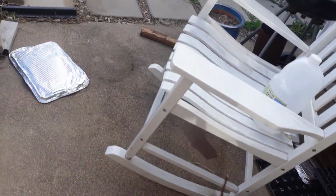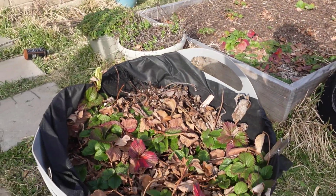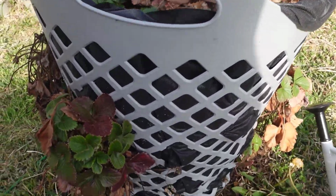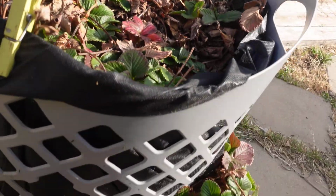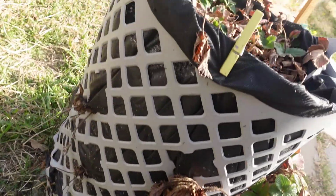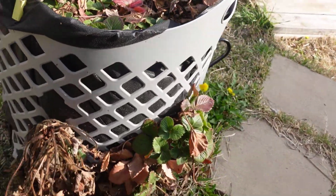All right, so next up are strawberries. I have some strawberries growing here in a laundry basket. I saw this on somebody else's channel and I thought it was really cool, so I gave it a try. Some of the plants are doing great. Some of them did not survive the summer. But I am hoping to get some decent production from these. We'll see how they do. This was an experiment, so I think it's doing okay.